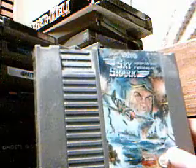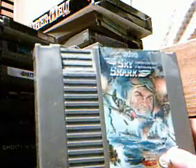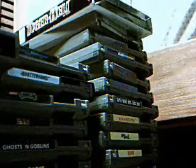This is Sky Shark from Taito. It's a ridiculously hard game to play. Don't even attempt to play this without a turbo controller. But it's got great graphics with a World War II theme to it.